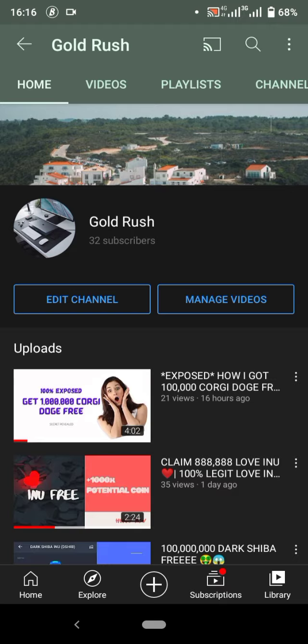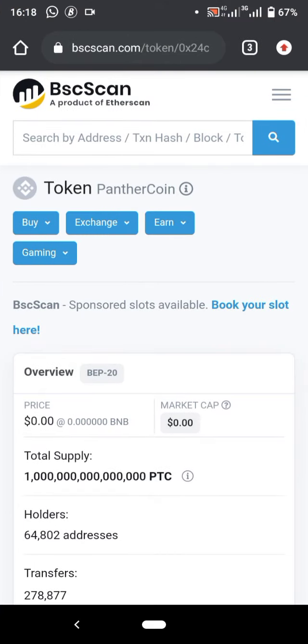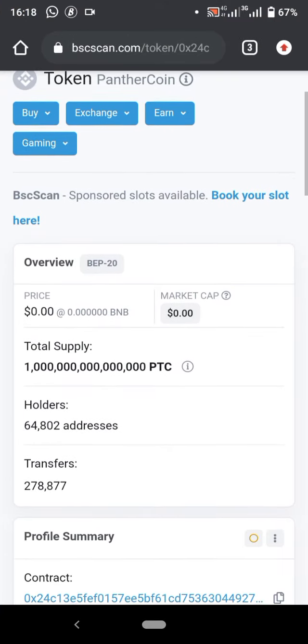Okay, today we'll be talking about the Panther coin, the Panther token. This token is actually, as its name sounds, a Panther coin, and it's based off the Smart Chain. So guys, this is the coin. The Panther coin.